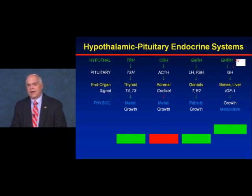Growth hormone elaborates the production of IGF-1, insulin-like growth factor 1, both in the circulation from the liver, but also right on site at the level of the growth plates. And it's IGF-1 then that is thought to be the predominant factor that influences growth at the level of those epiphyses. So we're going to focus on growth hormone now for the rest of our talk.